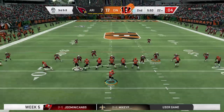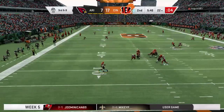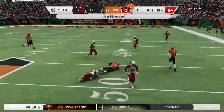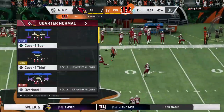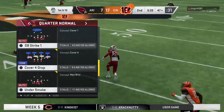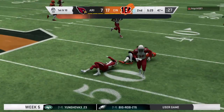Third down, a shot here for Dalton, and able to find Green. And he'll be taken down, but not before they work it across midfield. A big 30-yard play on third. First and 10 at the 47-yard line.